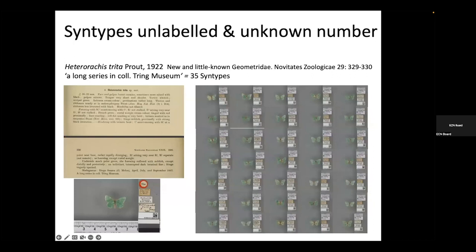So we found 35 syntypes. We believe there are no more. But if you look at the specimen on the left-hand side, it has the type label, but it might not be the type because the date is not as in the original description. So maybe someone's a bit hasty putting that type label on.